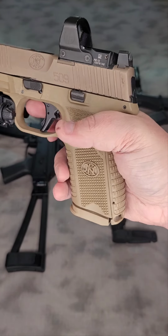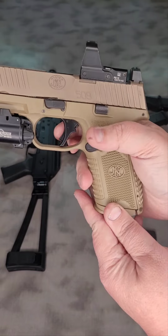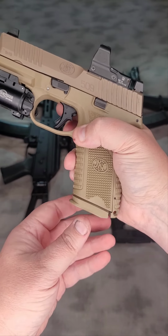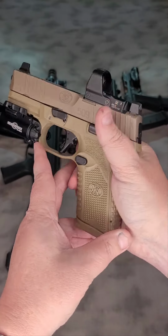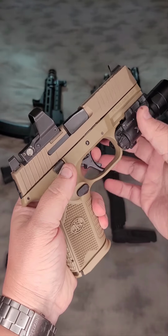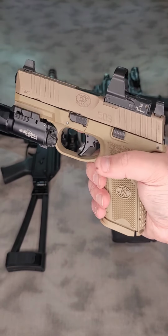Coming on over, we've got a 15-round magazine on this guy. Gives you a pretty decent capacity all in all, but my best and favorite attribute of this is fully ambi controls. You got mag release on this side, mag release on this side, slide release and catch on this side, and slide catch and release on this side as well.